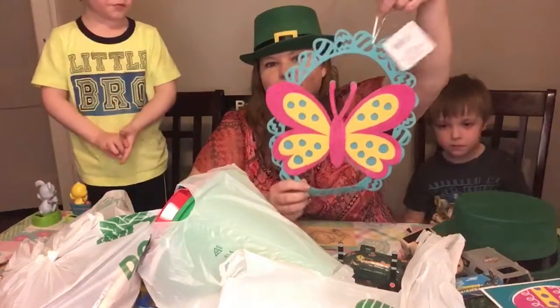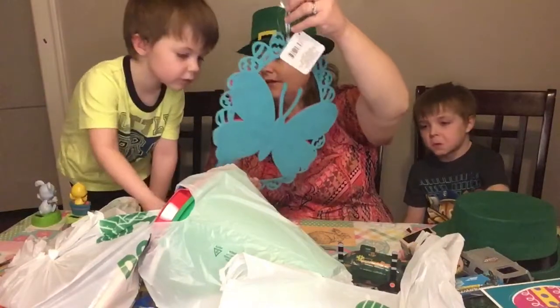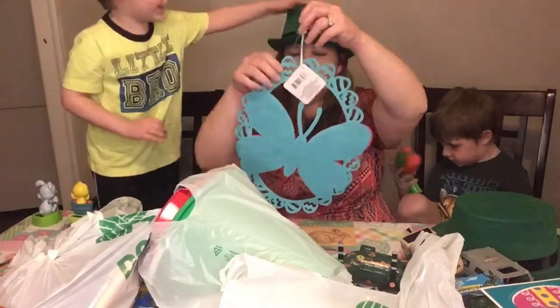Adam also picked up this really cute butterfly so we could hang it up somewhere in the house. Look, for Easter. Isn't that cute?